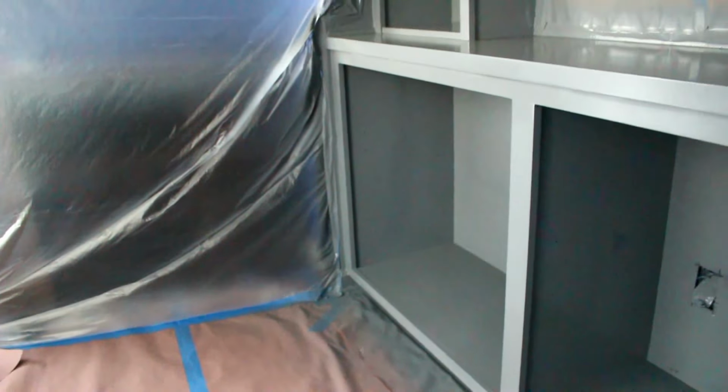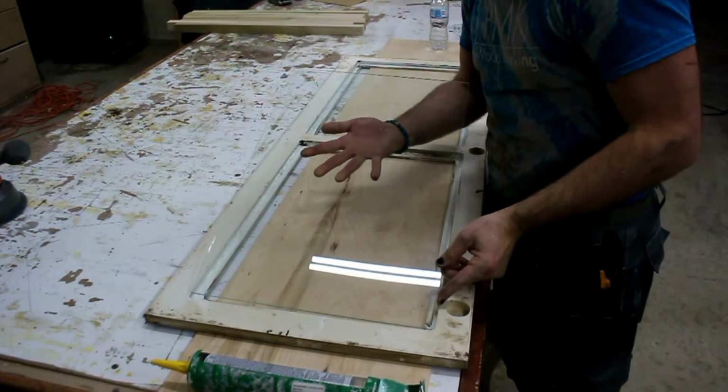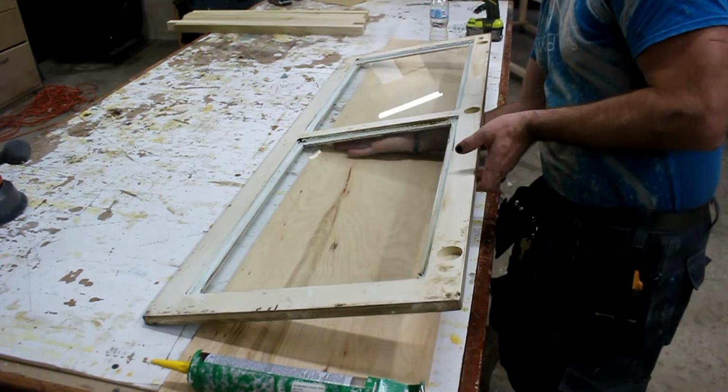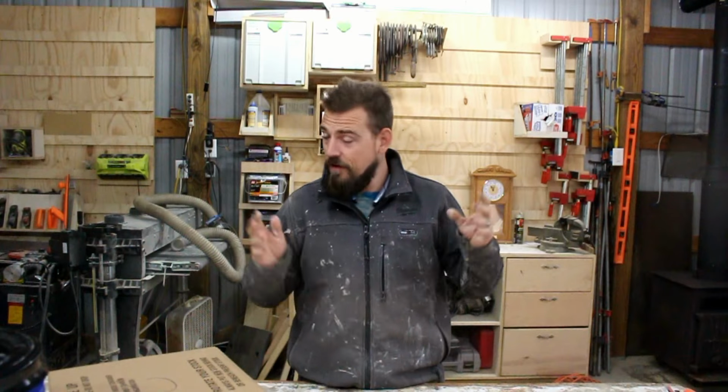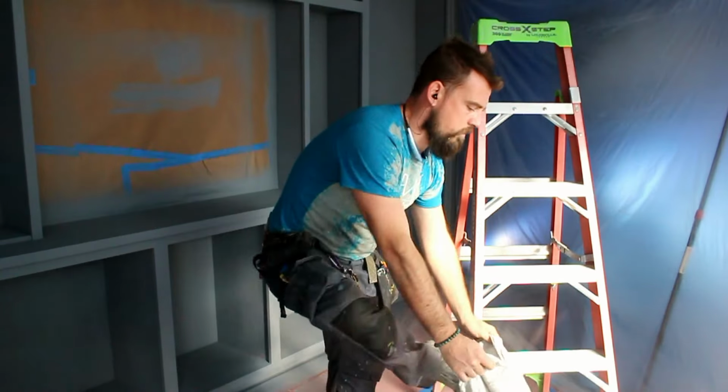To achieve that effect, the cool thing that I've done is I've got the gray primer that's going on, so that's gonna go on the built-in today. It's already been on the doors and shelves. I still need to go get the glass for the doors and get the glazing done, but I'm hoping to have all of this done by the end of this week. It's a super rushed project, but I've got a whole bunch coming up the line behind it, so let's just hope it all gets done.